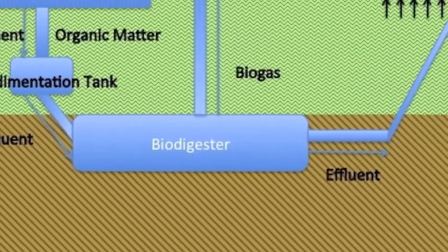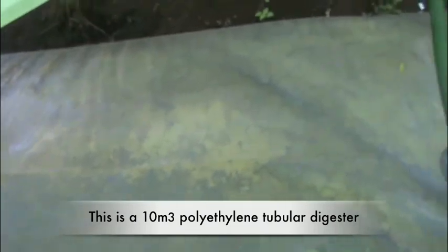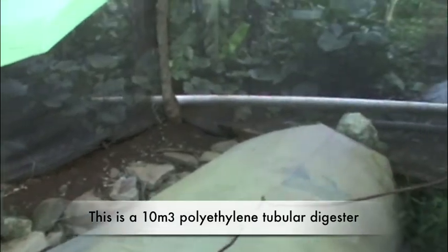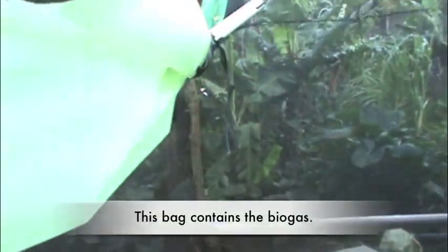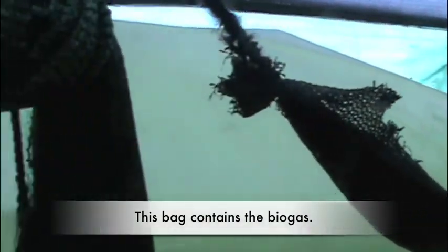One of the end products is biogas, which is combusted to generate electricity and heat, or can be processed into renewable natural gas and transportation fuels. This biogas is usually filtered by a steel wool plate in order to remove any odorous sulfide compounds, which normally smell like rotten eggs. From a 10-meter cubed polyethylene tubular digester, with at least 3 adult pigs, you can expect to cook from 4 to 6 hours a day using the biogas.